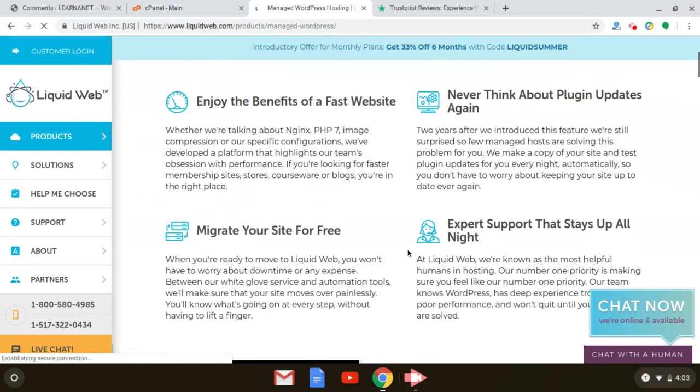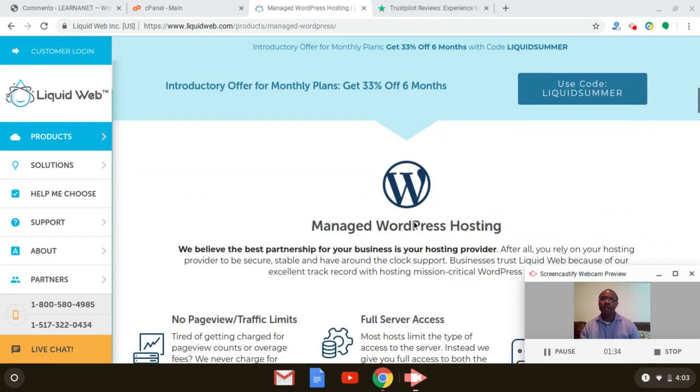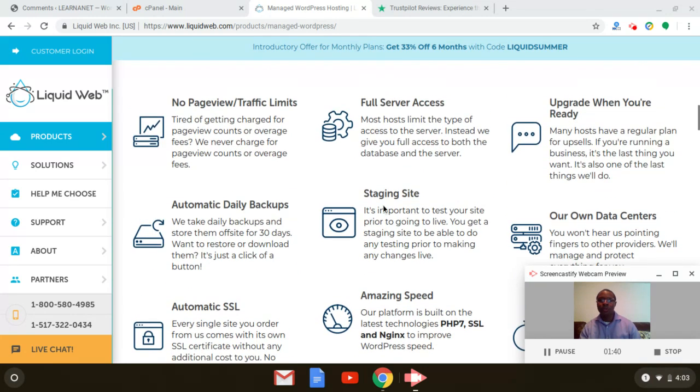to getting your next website online. If you are thinking about migrating your website over to Liquid Web, it's a really great idea. They do have a free migration service that will move your website over. I definitely recommend that. That way it's kind of hands off and you don't have to worry about moving it yourself.